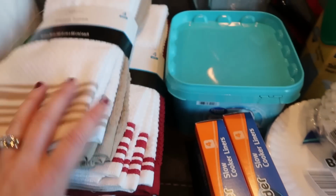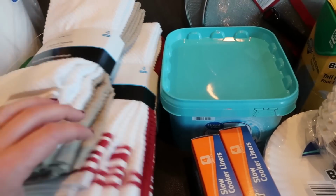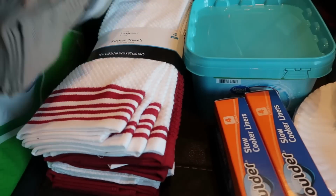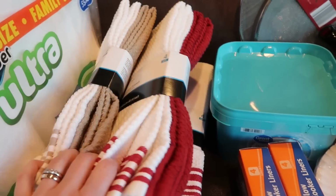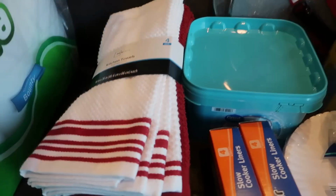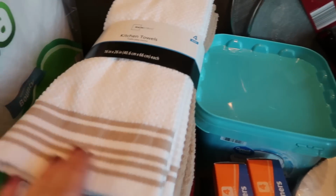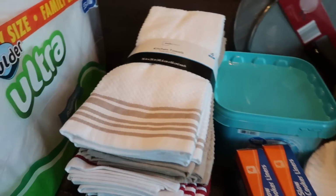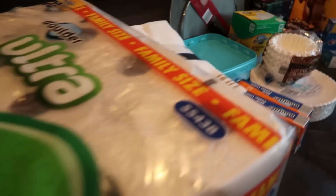Last month, I purchased all new white kitchen washcloths and passed all the other ones on to Warren as grease rags. And this month, I thought, for $15, I have 12 new kitchen towels. So I'm going to be passing on pretty much all my kitchen towels, I think. It's just kind of nice to have something fresh every once in a while.